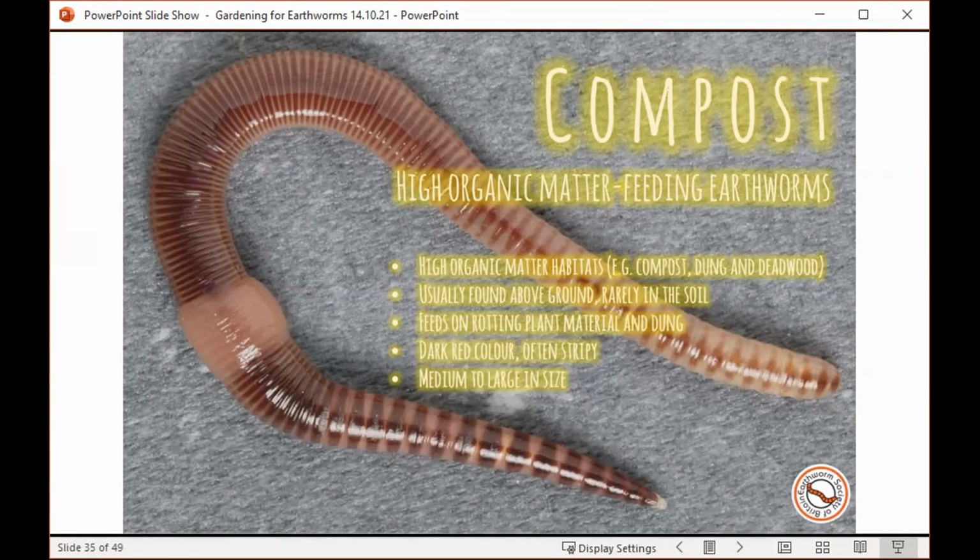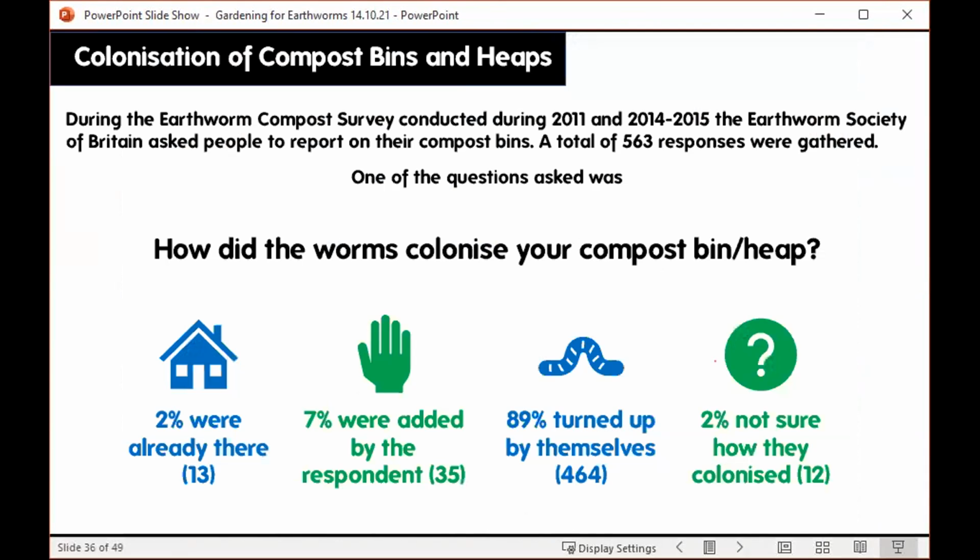And these are usually a medium to large size. So anybody who's looked in a compost bin will have an idea of the size of these earthworms because it's normally teeming with them. We did a little survey, and this is still live on the Earthworm Society of Britain's website. It's under Projects, Earthworm Compost Survey.